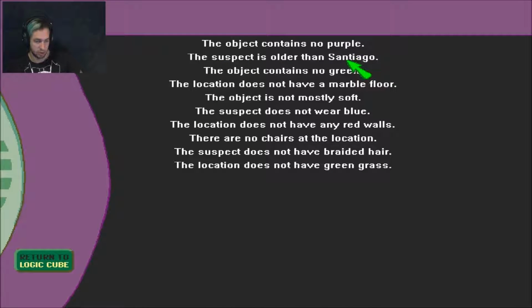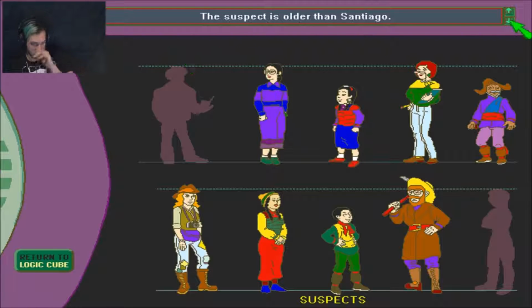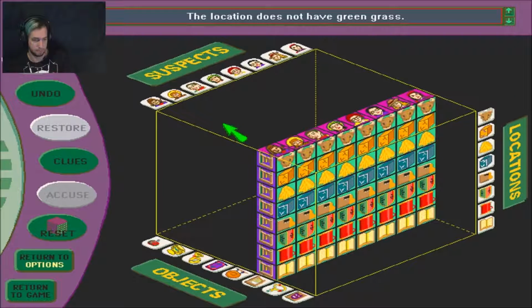Older than Santiago. I have no idea the age of these people, but it's not going to be the kids. So, that rules them out. Doesn't wear blue. And does not have braided hair. Older than Santiago, definitely he is. Does not wear blue, which he does not. And does not have braided hair, which he doesn't. And that's it. So I think it's going to be the guide this time. So let's get everybody but the guide out.